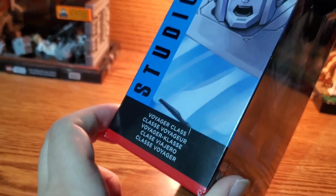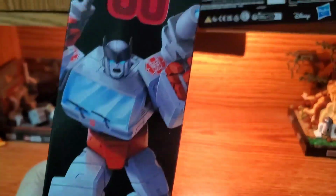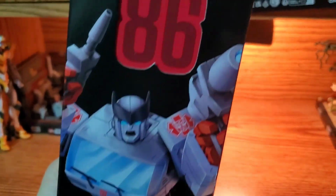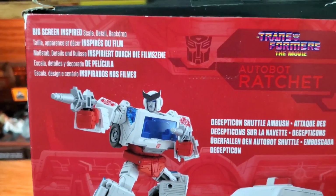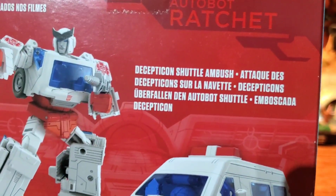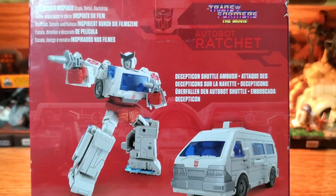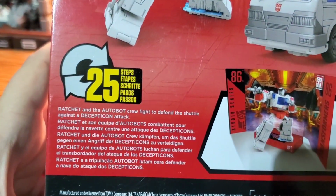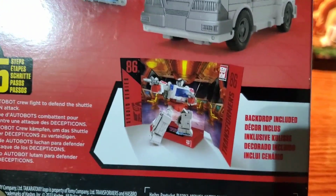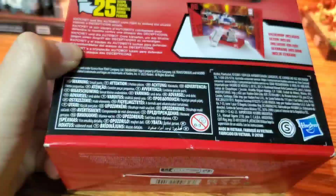86, Studio Series trades along the side, as well as the Voyager class text there. That same image of Ratchet as well as the slipcover. This is an authentic figure. On the back here, we do have the big screen inspired thing, as well as where this guy appeared for 5 seconds before he got childhood traumatized into non-existence. There is a tiny little bio there, and the promo for what will be coming next. Legal jargon, and that is almost it.